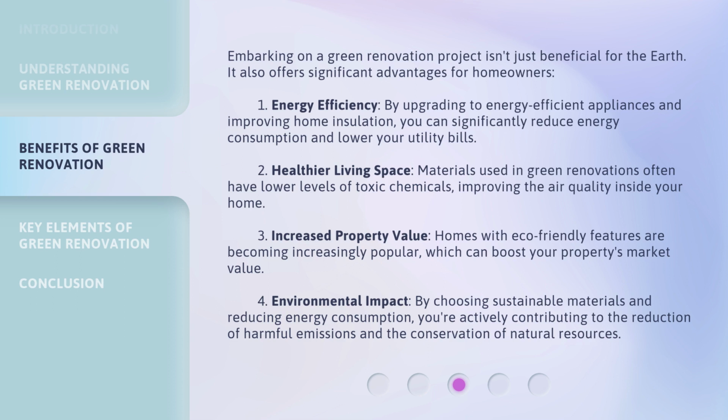Materials used in green renovations often have lower levels of toxic chemicals, improving the air quality inside your home. 3. Increased property value. Homes with eco-friendly features are becoming increasingly popular, which can boost your property's market value. 4. Environmental impact. By choosing sustainable materials and reducing energy consumption, you're actively contributing to the reduction of harmful emissions and the conservation of natural resources.